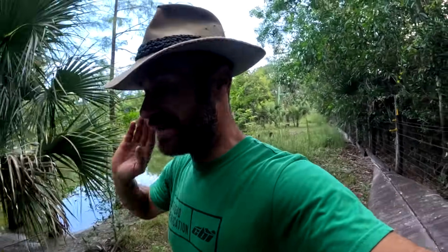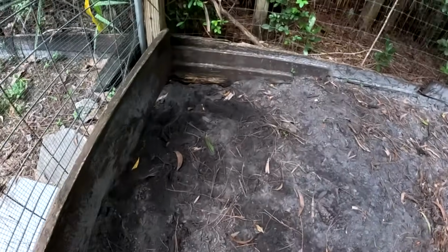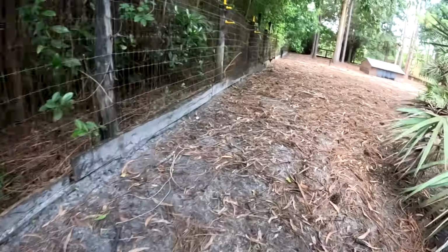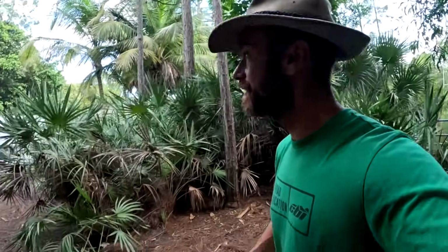And I hear human beings. I hear my family is home. So that's pretty neat also. They're back, but let's see what our sulcatas are doing. Look at this. Look at this. Got sulcatas digging. It's the season. It's the egg laying season. If you're a tortoise, if you're a redfoot or a sulcata, these guys are looking for eggs.